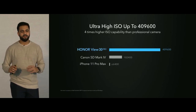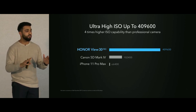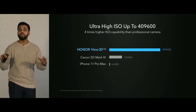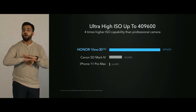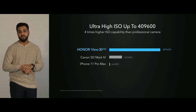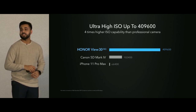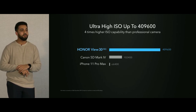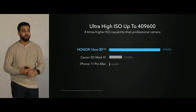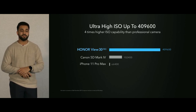Now, previously, I referenced the Honor 9X Pro, and I said how it has a 4 times better ISO range than the previous generation's Honor 9X. Well, the View 30 Pro takes this to a whole new game. Why? Because we're not comparing smartphones to smartphones. We're comparing smartphones to professional-grade DSLRs. So we're going from a Canon 5D Mark IV with an ISO range just above 100,000 to the View 30 Pro, which has an ISO range 4 times higher at more than 400,000.